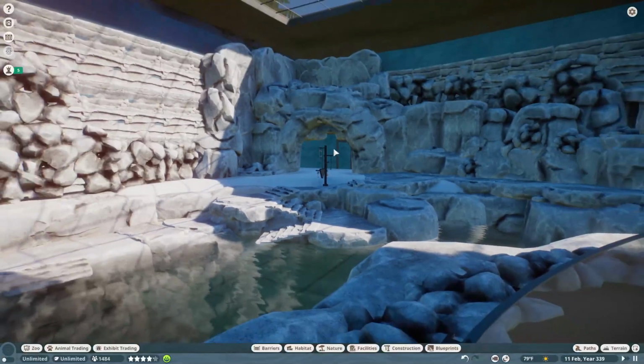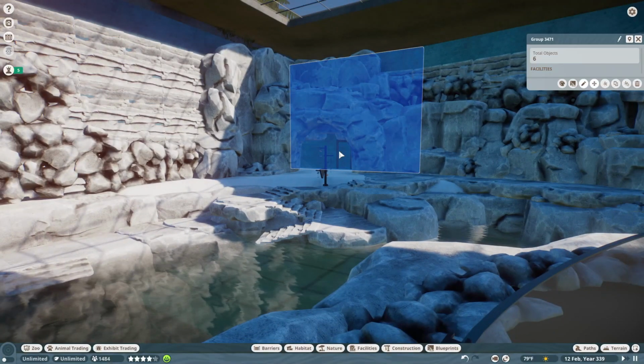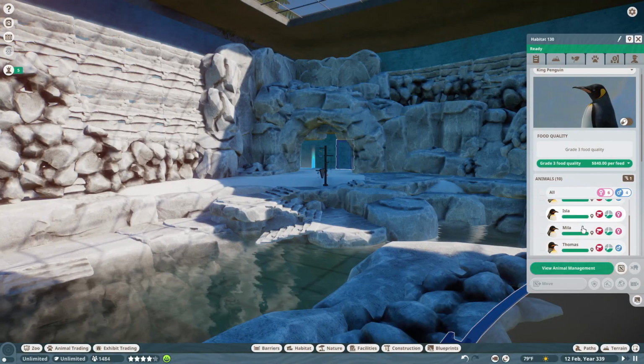Where are all the penguins? Where the heck are... Let's find out. We have to investigate. They're all in there somewhere. They're all hungry, but they're in there somewhere. So they must be swimming there.